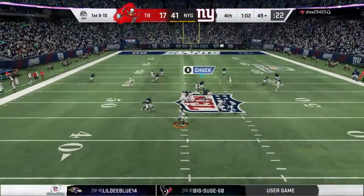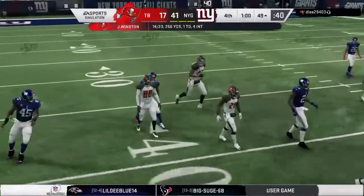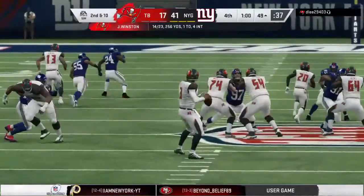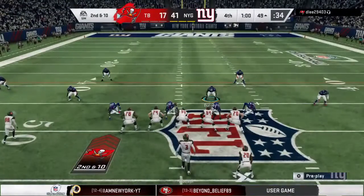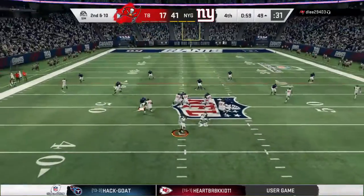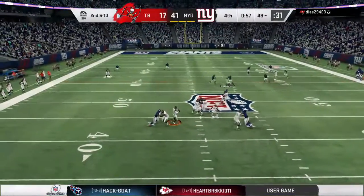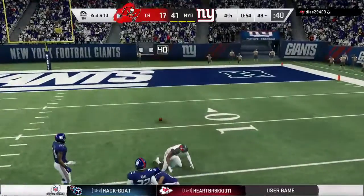Here's 1st and 10. Jameis to throw it, and his throw's going to be incomplete. Another incompletion. You know, it's a wonder he's still moving around back there the number of times he's been sacked. Yeah, he's staying out there, isn't he? And you don't think about it much in a game like this, but he's showing incredible leadership. Still competing, still fighting, not taking himself out of a ball game that appears lost.